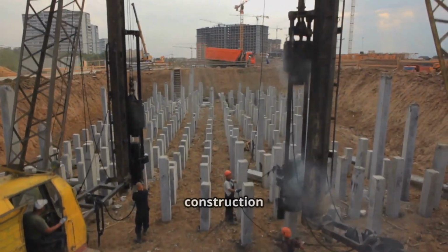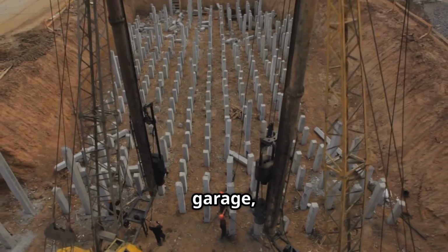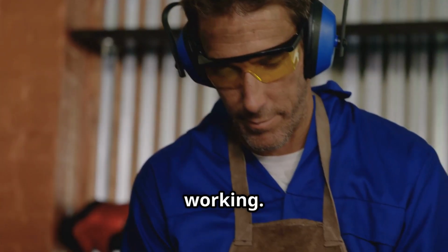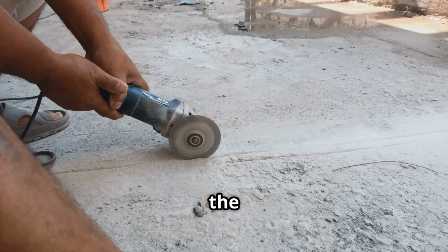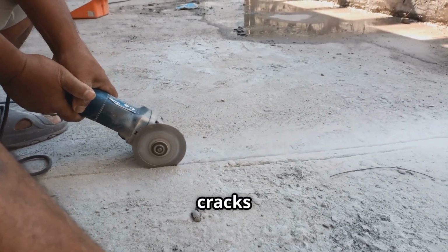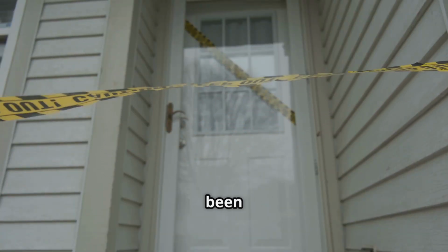You can see that the construction workers wasted no time putting up these pole shores in the garage, in the area where that busted column is located. Here you can see them working. These are some of the slabs that the construction workers cut from the garage floor before they noticed the cracks in the column. This is the northwest section of the garage where the whole area has been taped off.